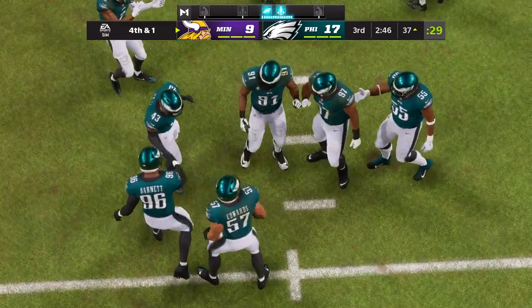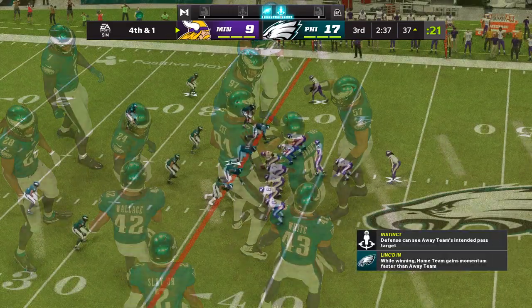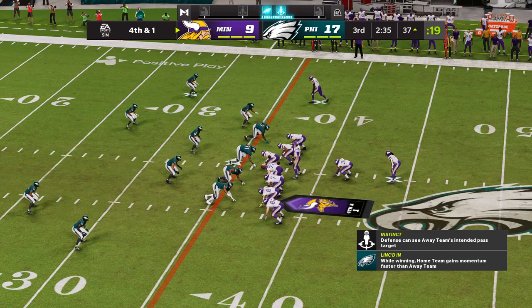Well, it looked like the defense, they were ready for that one. Really left him almost no room to work after catching the ball. He could throw every move in the book at him. They were there, and they tackled him for a loss.